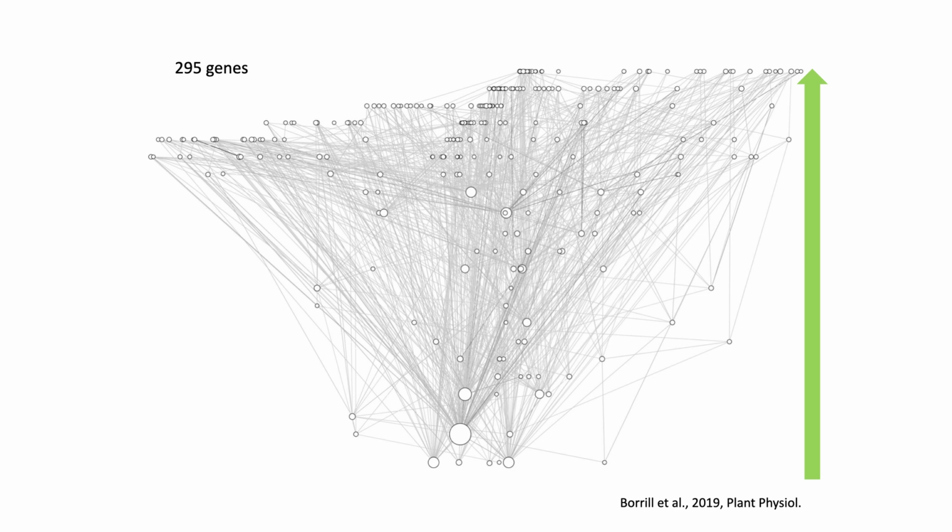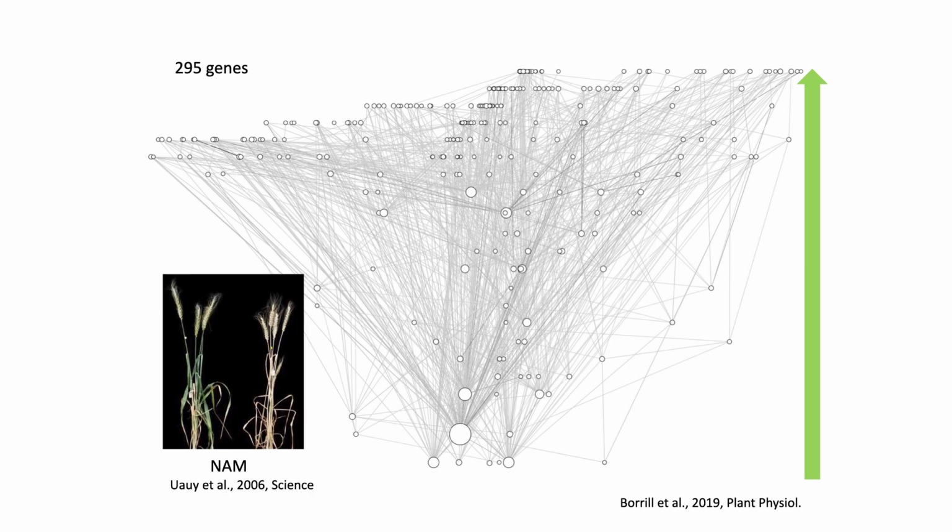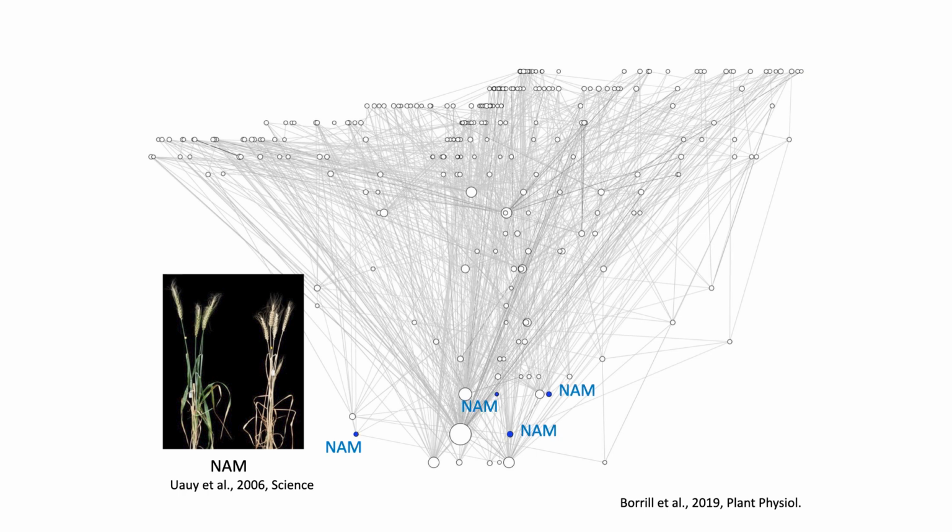but was it telling us anything actually useful about senescence? So we first of all wanted to check for a gene, the one gene I mentioned earlier that we do know influences senescence in wheat. And this gene is called NAM. And luckily we did find the NAM gene in our network, so that really validated that our approach was working.